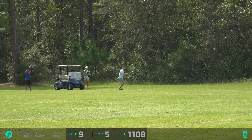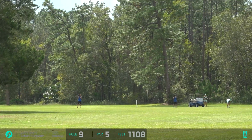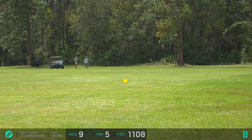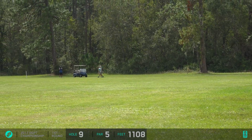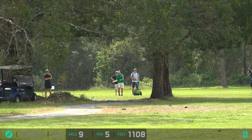Yeah, that was a good skip. Manages to keep it just nose up enough to get that good flare. And Dustin's put a pretty good move on this one. Definitely. He's going to be in position to have a look at getting up and down.